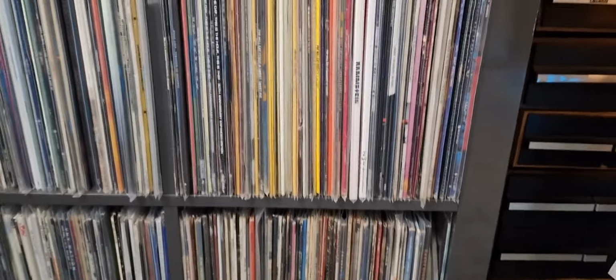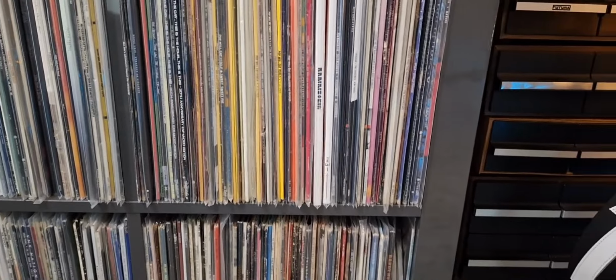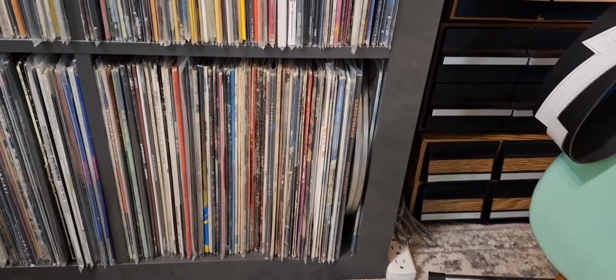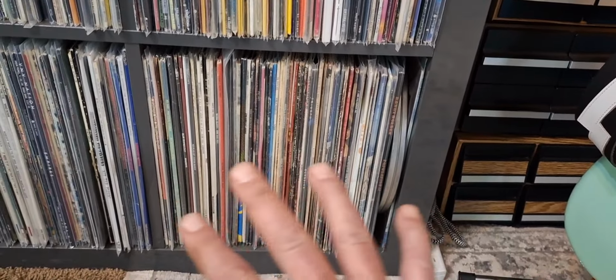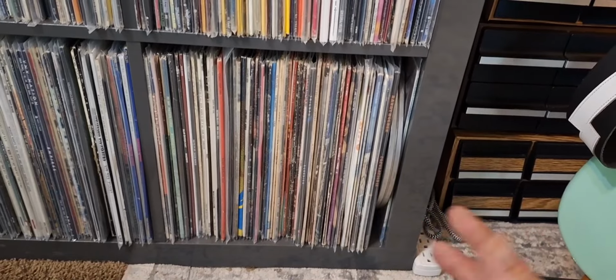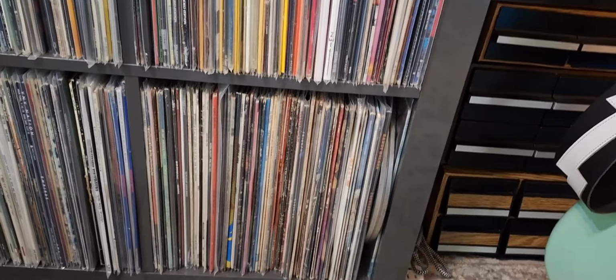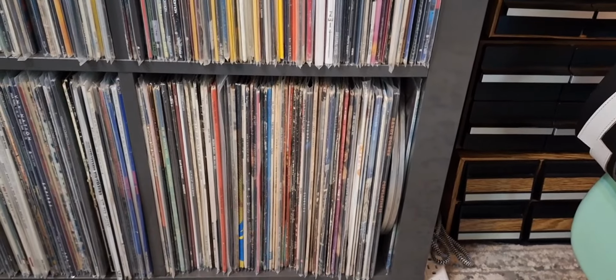Right down here, I don't know if I've ever done a video on this. This is what I would say is my most valuable vinyl. Oh, sorry. How about I pan down a bit here? You can tell I'm out of practice, right? This is what I would consider to be my most valuable vinyl I own in terms of dollar amount. That's separate, and I don't even know why I separated that. That seems kind of silly, but it is separated.